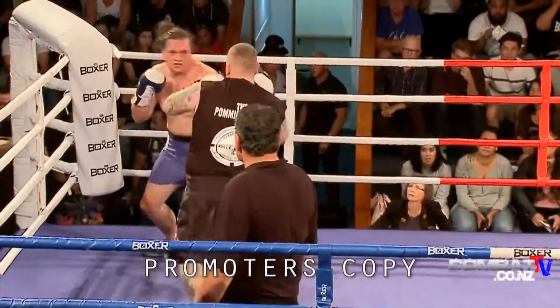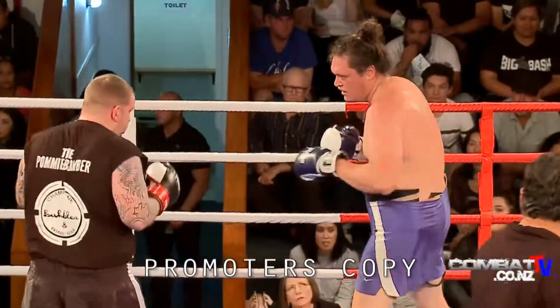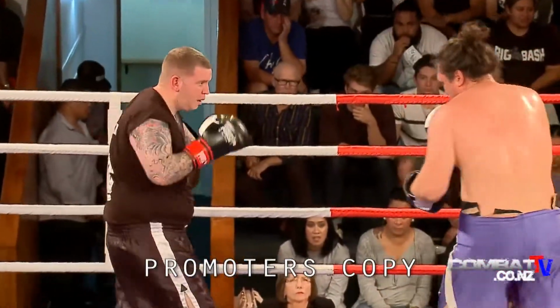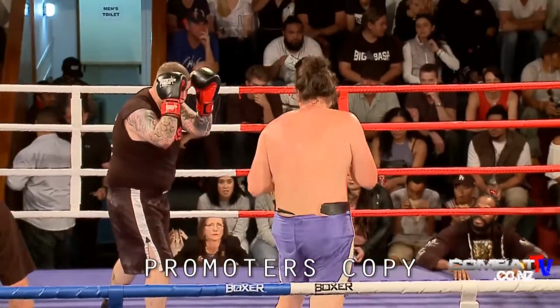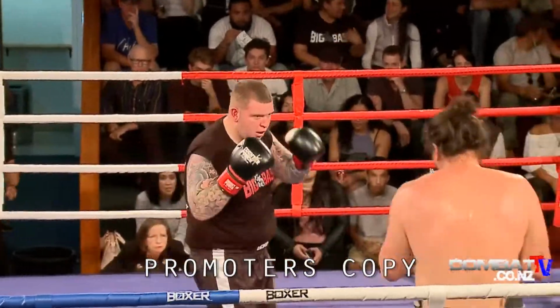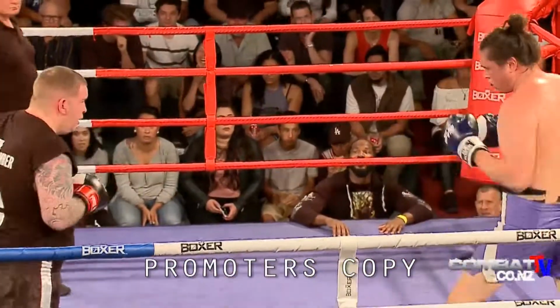Oh, that one was close. He follows it up, does Davies. This is where he wants to be. And corner asking him to press forward when he got into that range. Might have just given Gordon a little bit too much breathing space there. He tries to track him down again.